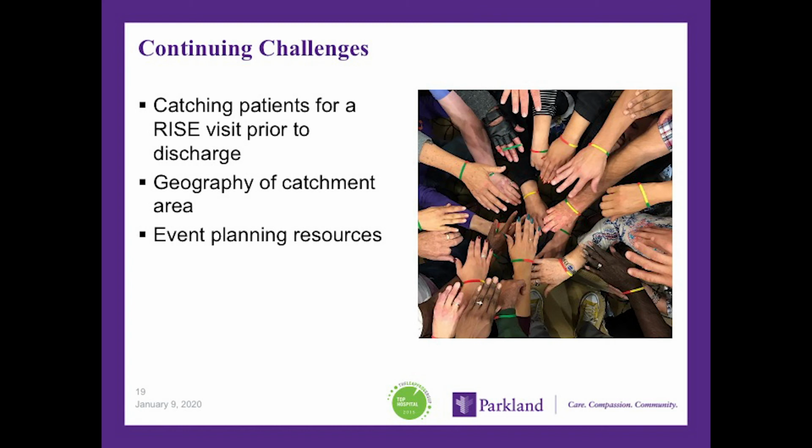Continuing challenges: it is very hard to catch patients and get just the right timing for visiting and explaining about resources. When I analyzed the data for our first year, we had about a 9% miss rate for candidates that we had flagged that we wanted to visit, and we're still working on that. The geography of our catchment area is so challenging.